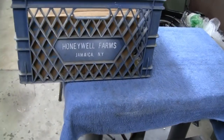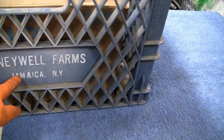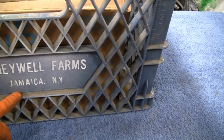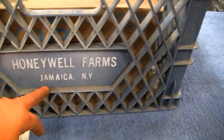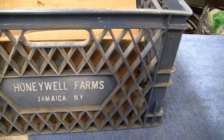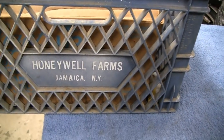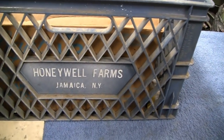It's funny, when I first got this, I saw this Honeywell Farms in Jamaica, New York. And I think I actually lived in Jamaica when I was maybe 1 month to 6 months old, or maybe a year old. I was thinking I might have even gotten milk from this farm at one time, because they used to deliver to the houses. But anyway, anybody know anything about these Honeywell Farms? Let me know. I don't think it's there anymore.